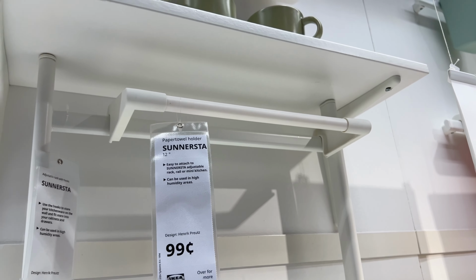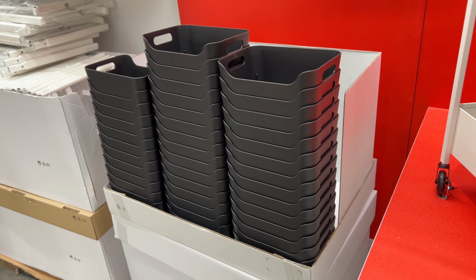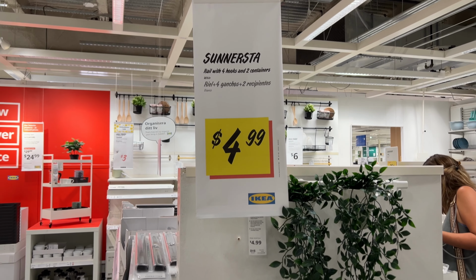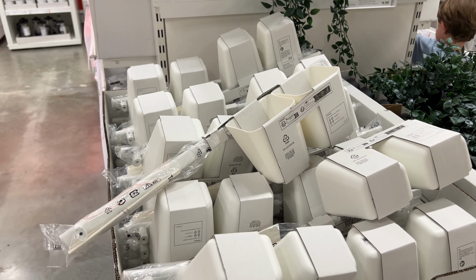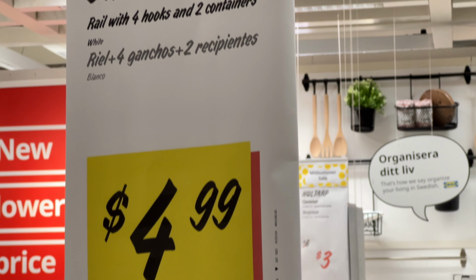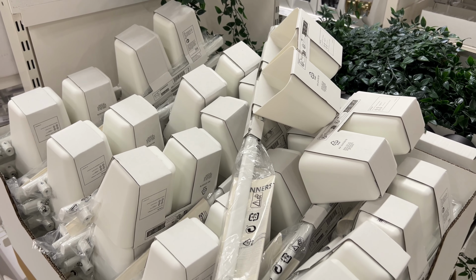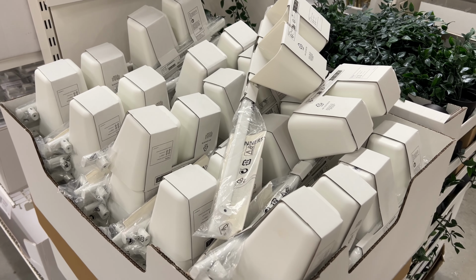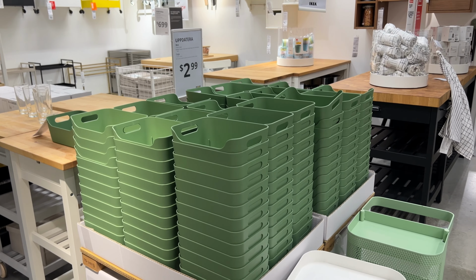And then these are some of my favorite baskets that I actually have in my kitchen. And so IKEA has a deal right now. You can get 2 of the boxes and the Sonesta rail with the hooks for $4.99. That's a really good deal, because I think they were like $2.99 each. So yeah. Oh, and then they have another color in the boxes that I like.